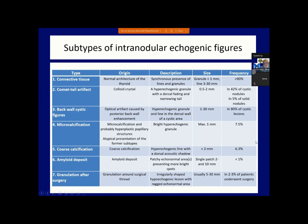This table includes all possible forms of intranodular echogenic figures. Some are very common, and we meet them in every patient. This is the normal connective tissue backbone of the thyroid and the thyroid nodules. There are two forms of echogenic figures which are related to cystic degeneration, and we meet them in more than 50% of thyroid nodules. These are the comet tail artifacts and back wall cystic figures. The microcalcification is the public enemy. The macrocalcification or coarse calcification is relatively easy to recognize. The last two forms are special and rarely occurring patterns. I will present several cases of them.